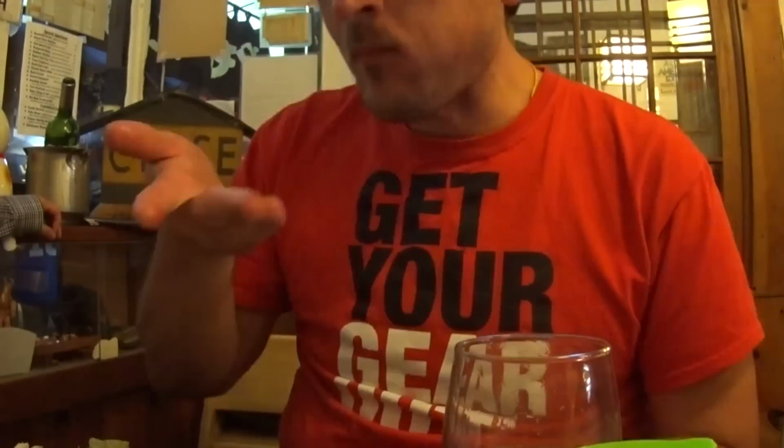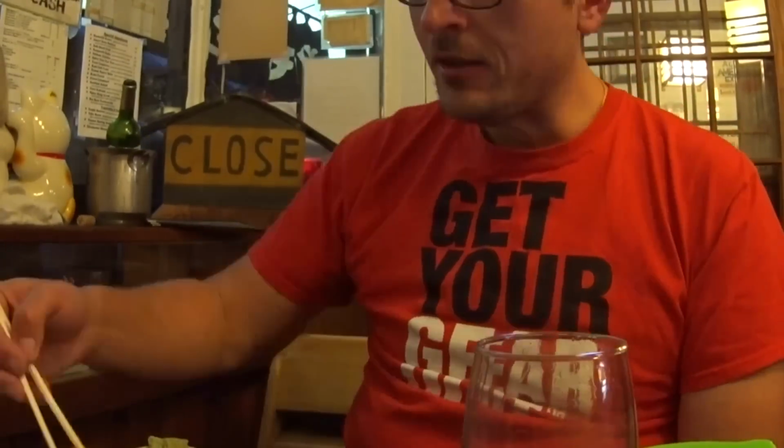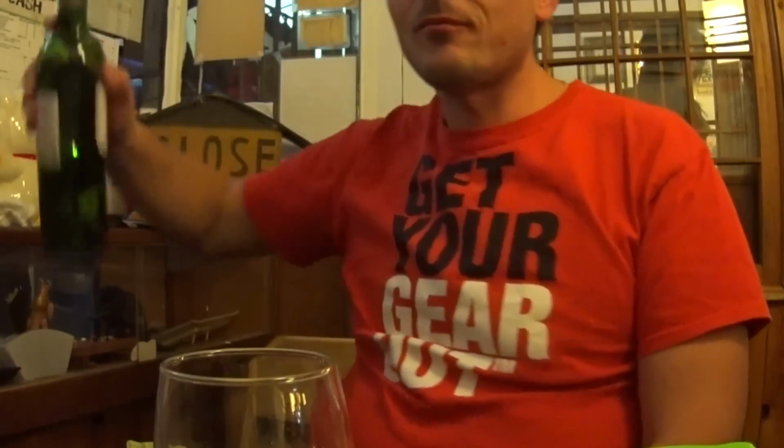So I was in my prime eating days at this time, and nowadays I wouldn't be able to finish off a meal of this size, and I would probably, I hope, have the sense not to finish off the whole bottle of wine. But look at the size of that piece of tuna. It's just ridiculous. Wish me luck. Wow. That's too much to finish. Right here, hold on. You can do it.